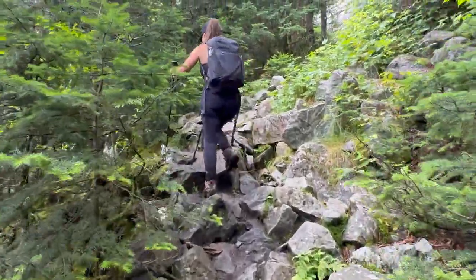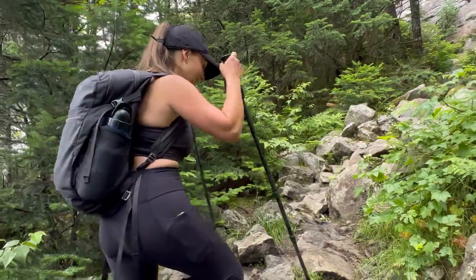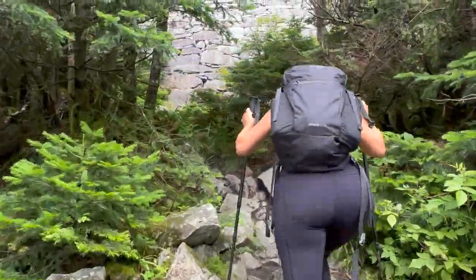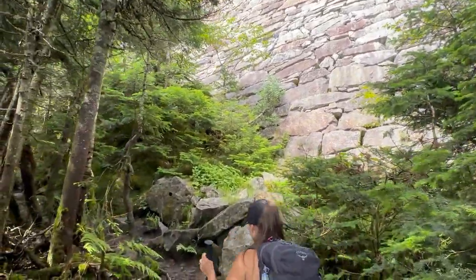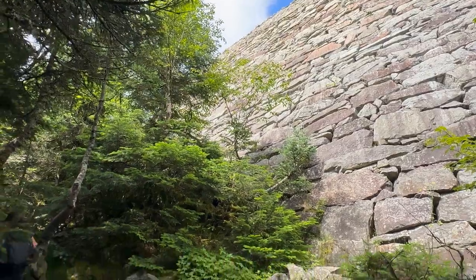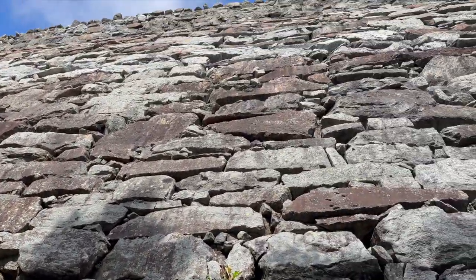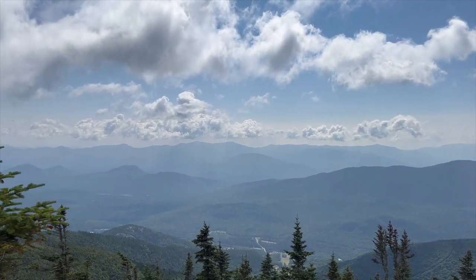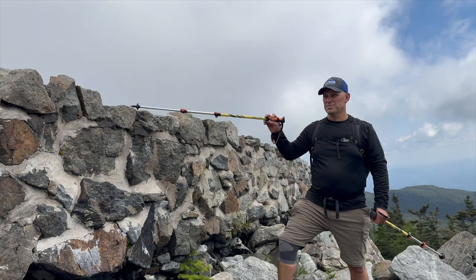So we're slowly making our way to the top of Whiteface Mountain. And my poor wife fell in a hole. I had to pretty much pull her out of the hole. Here's the wall. There should be a road up there. Very cool. All right, well, we're right by the road. The road's right on the other side of this wall. So right there is the wall.